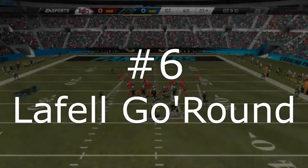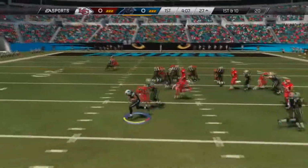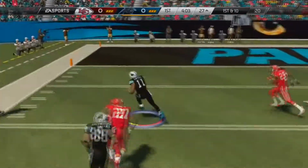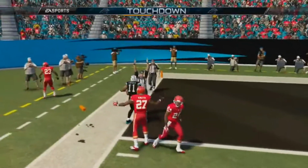Always nice to have a good running game. Make the defense dig in and try to stop your run. When they do that, you fool them. You fake it, you throw it down the field. He gets into the end zone, capping off the long drive.